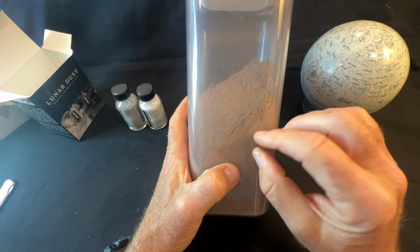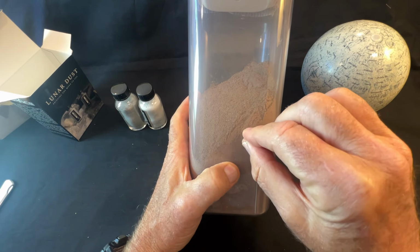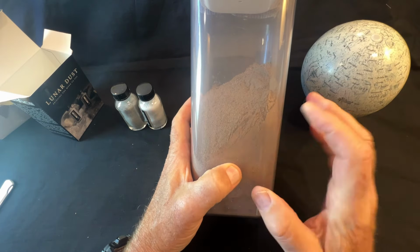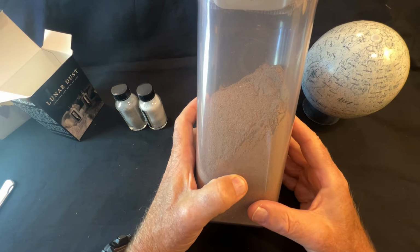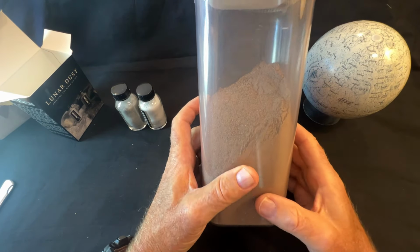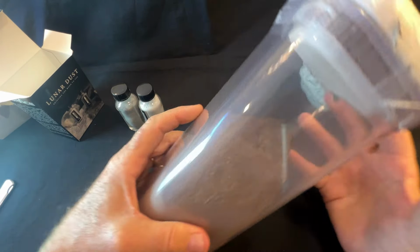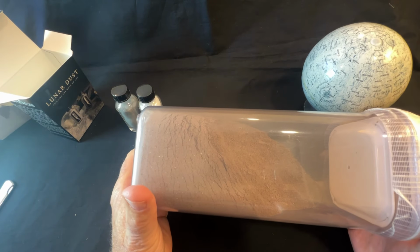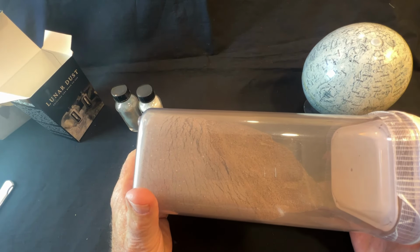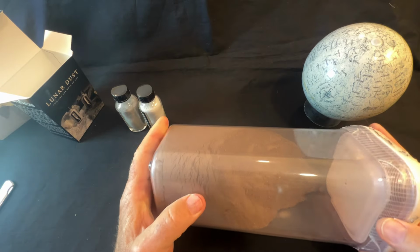If you use a magnet, it's too hard to show on video, but if you use a magnet and slide it slowly along this container here, you'll see some of the soil sticks to it. So that's kind of a fun thing to do with students. So I use this when I do my outreach to schools and also to the public at other events.